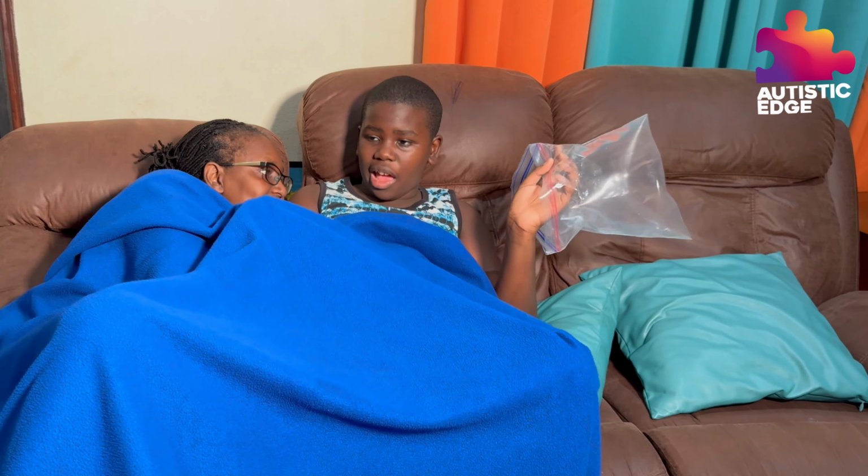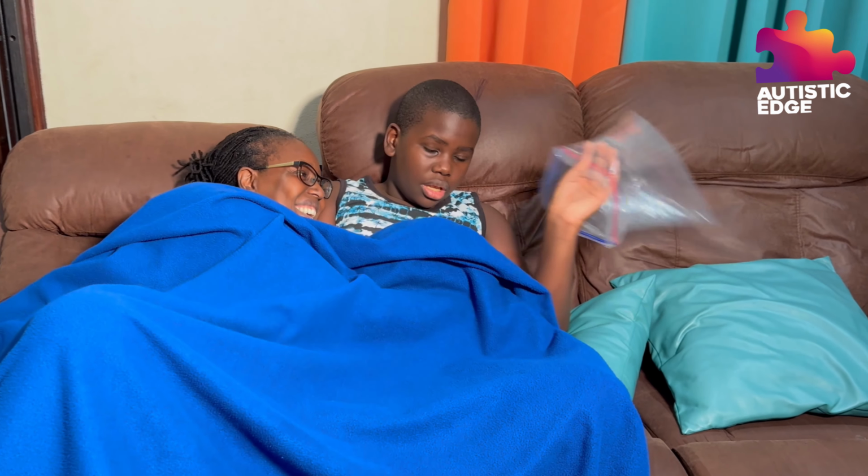So the touch sense is one where the blanket comes in, because they want to have that comfort, that warmth, the feel of the fabric on their body. It also helps with sensory regulation. We talked about stimulation and overstimulation before. It helps to keep them calm and to manage that sensory input. So if the child is too cold, then the blanket will help to offer some warmth.